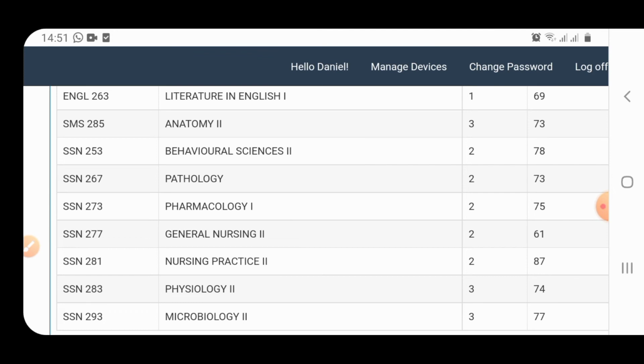But the midsem, they will probably bring questions from their slides. I think during this time, the midsem was written. Yeah, because I remember the go B something. Yeah, it was written. So that's with general nursing 2, 61 to a B.